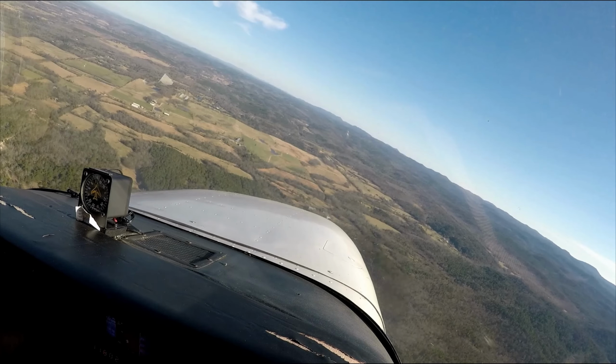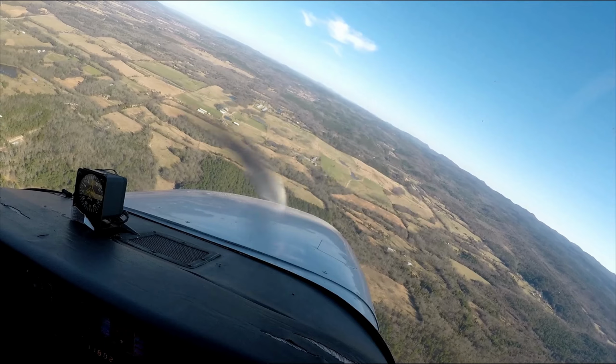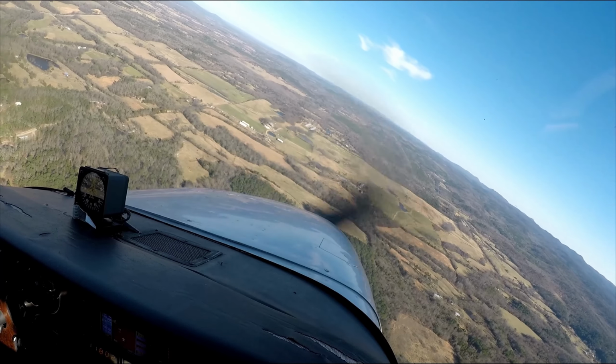Traffic, Sky 5736 Tango, 7.5 nautical miles to the south, 1600 on our altimeter, inbound runway 20.